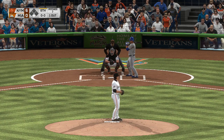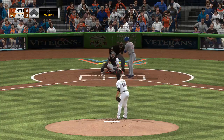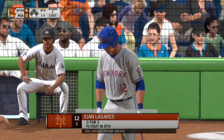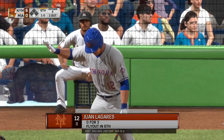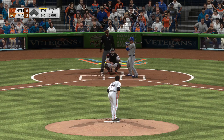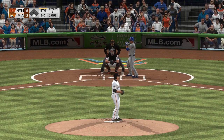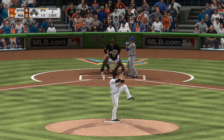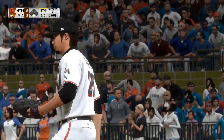Now batting, right fielder. Here's Juan Lagares. As he'll take a breaking ball in off the plate for ball one. He's hitless in three at-bats to this point. The 1-0 delivery. Split-fingered fastball there inside, 2-0.